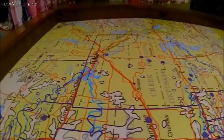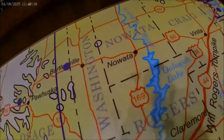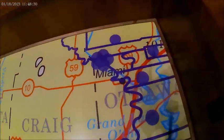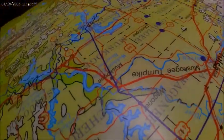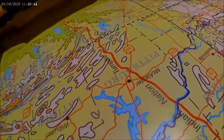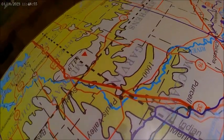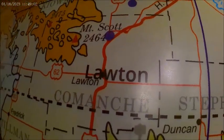this, the floor is a map. Nowata, recognize that. We've been there. Vinita, Will Rogers Turnpike, Miami, up here. Oh, yeah. Okmulgee, we've been there. Eufaula, we've been there. Been a lot of these areas around. Pauls Valley, we've been there. Just a big map of Oklahoma. Lawton, we've been there. We went there a few years ago. They got a really nice museum down there.